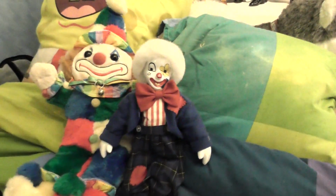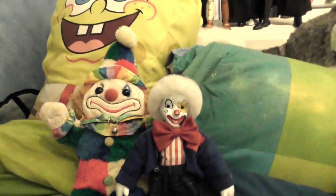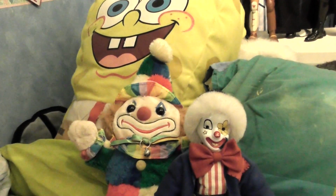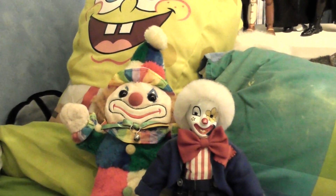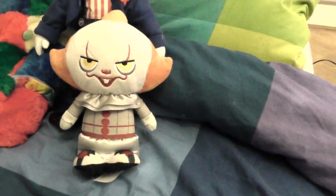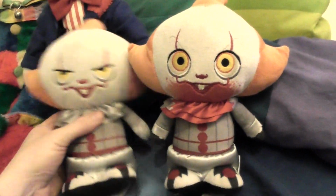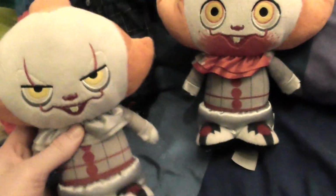I've been trying to collect a few Pennywise items, and I was very proud of this, but it's hard to collect sometimes because it's expensive or hard to find. And well, I've been doing my best actually. I have been collecting these guys here from Funko. We all know them, of course. So you have, well, I made videos about these. You have like the regular one, I just love his smile. He has embroidered features as well.